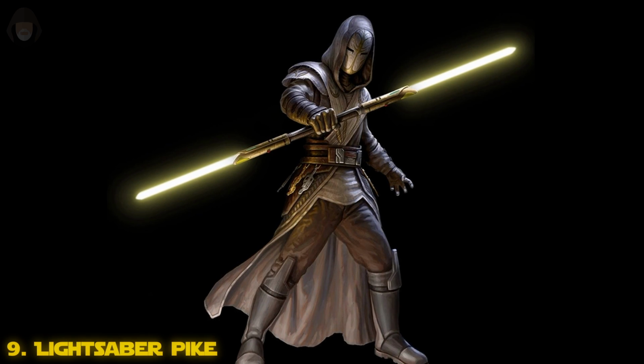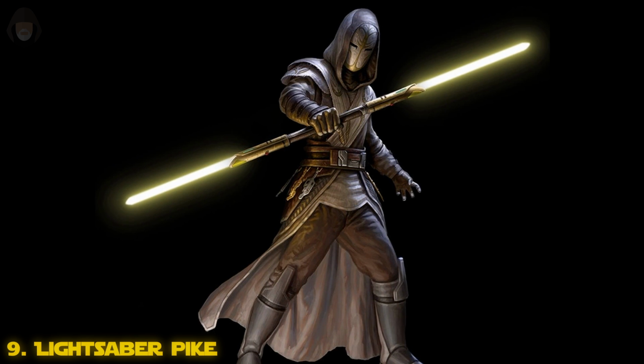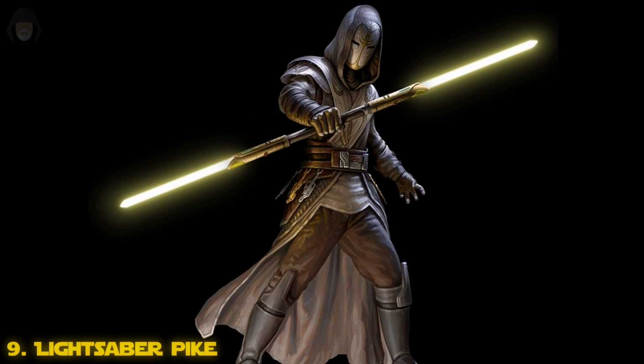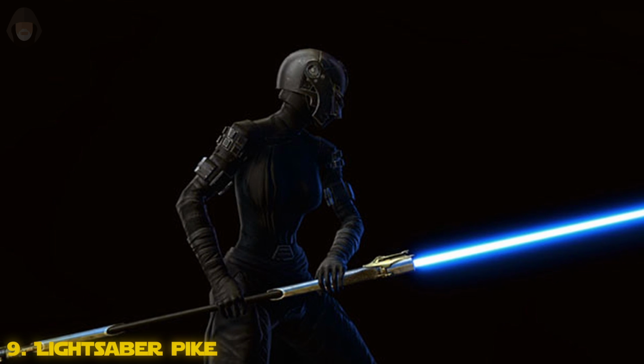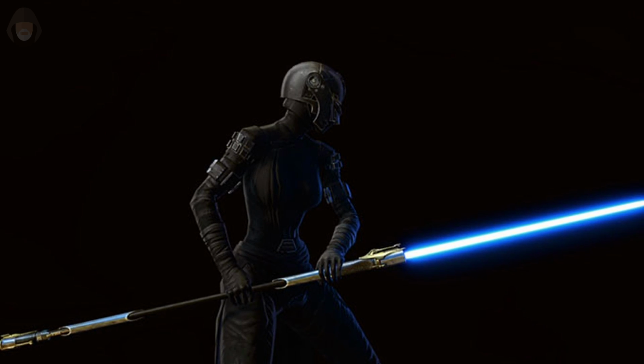Number 9. The Lightsaber Pike. These were a variant of saber which came in multiple styles. The basic version was a simple retractable double-bladed saber staff which emitted yellow beams when ignited. There were single-bladed variants which contained very long hilts, but these weren't as common. The first variant was very common among the Jedi Temple guards.